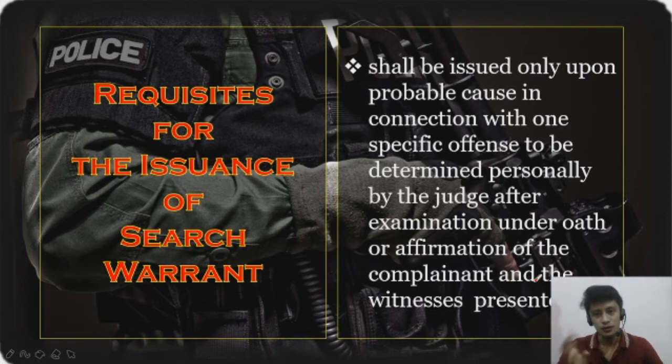So, it should be issued only upon probable cause in connection with one specific offense. With one specific offense. Take note of that. Okay? To be determined personally by the judge after examination under oath or affirmation of the complainant. Take note, it is issued by the judge and examined personally. So, examinin niya muna, hindi siya basta bigay ng bigay.